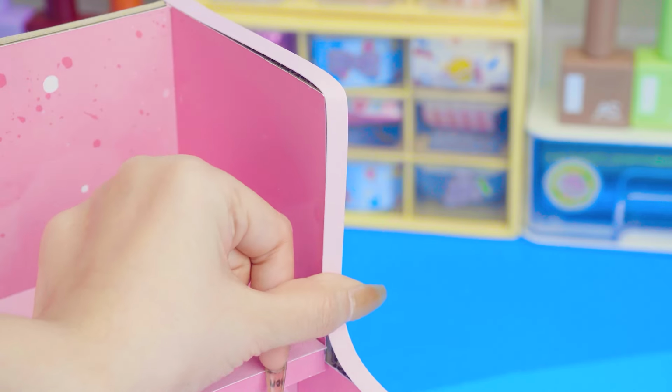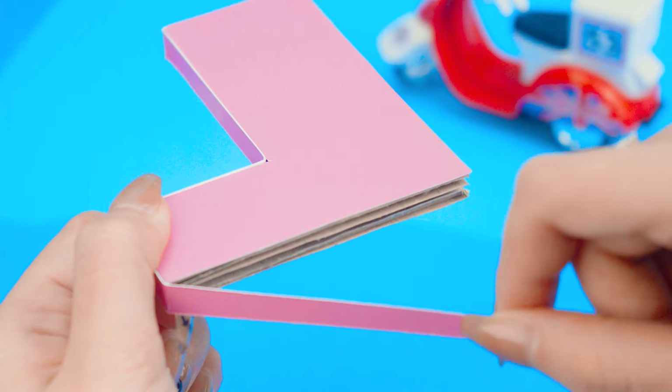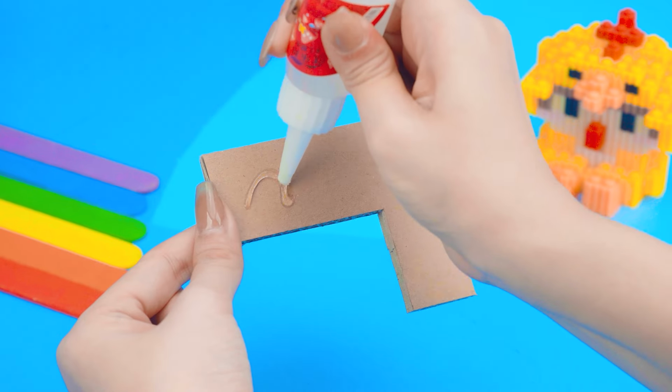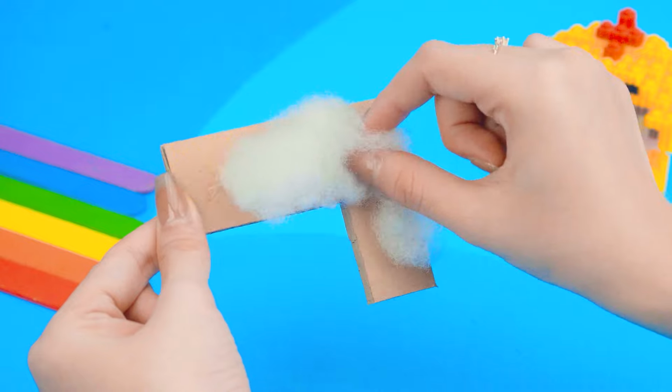Now, complete the frame of the house by gluing the cardboard border. I will make a living room with a beautiful and comfortable sofa, using cardboard and lots of cotton to make it. I really like pink color, so I will use pink fabric to cover the sofa.